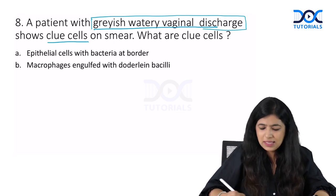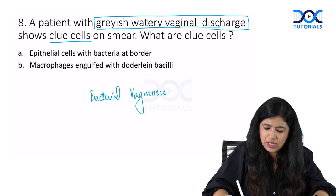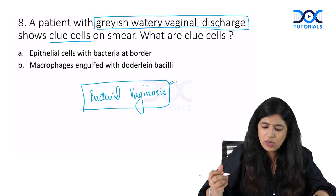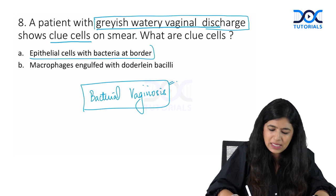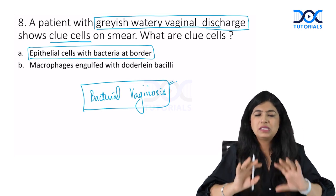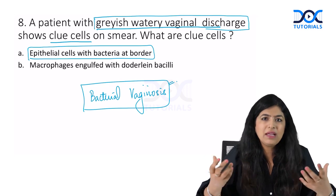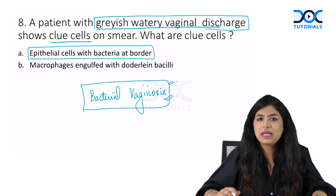So where are clue cells seen? Yes, I hope you all know it. This is seen in this diagnosis, which is called as bacterial vaginosis. So we find clue cells in bacterial vaginosis. And what actually are these? These are epithelial cells with bacteria adhered to the cell surface. These cells are actually the squamous cells which are shedding from the vaginal walls. So this is a finding that you see in bacterial vaginosis.